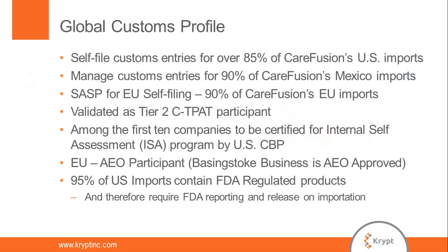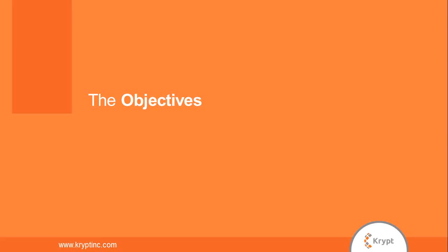And we had an SAP self-filing model in Europe that was already in place, so it's something that we had to replicate. And from a regulatory perspective, some of the major regulatory compliance hurdles CareFusion has to follow as a med device company is that 95% of our imports are FDA regulated, and we had to also meet regulations as it related to FDA kit.